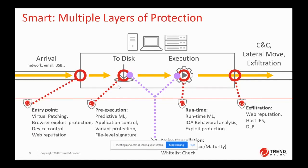In addition to that, we have device control and web reputation, which will be used at the entry point of the attack. During the pre-execution stage, we have two types of machine learning. Pre-execution static analysis will be used based on the signature, and runtime analysis for unknown, signature-less attacks. We have application control, variant protection, and file-based signatures also. These kinds of things happen during pre-execution, the static analysis kind of attack prevention method. And dynamic analysis will be used during the runtime.